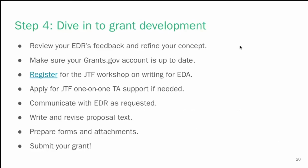You want to start by reviewing that feedback and making any kinds of adjustments to your concept that you might need to make, and that they sometimes will be significant and sometimes not. It really depends. Make sure, like Emily talked about earlier, that all your grants.gov accounts and registrations are up to date. Register and attend the workshop we're going to do on the writing process for EDA.